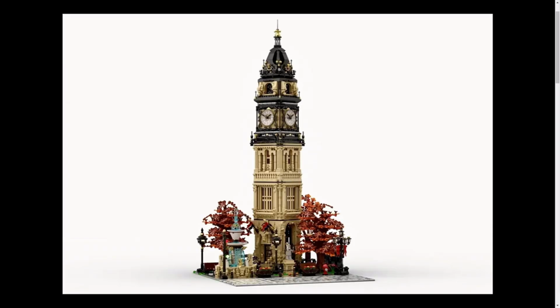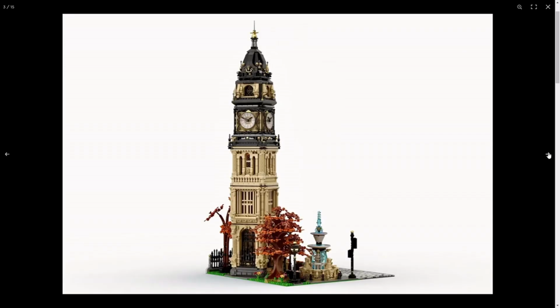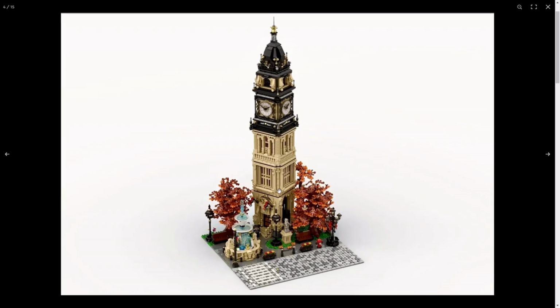Next set we have is the Clock Tower Park. This is a really interesting looking set. I certainly get vibes of like Big Ben, something like that. It looks really good. I mean, it's quite a substantial structure. I just love the design of this. I think it's really beautiful. The architecture is just fabulous. From every angle, it's just such a nice, quaint set.